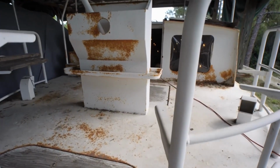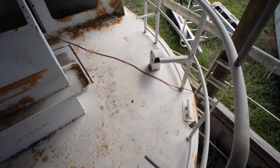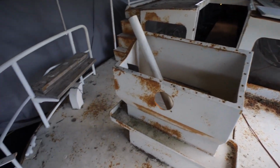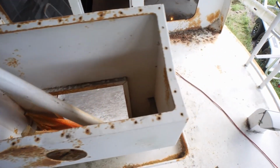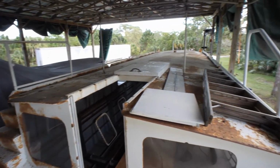All right. So we've got the cockpit right here. This is going to be your helm station. Nice big cockpit. I mean, this is just cool, you know. I'm not a canal boat person, but I can definitely see living on one of these.